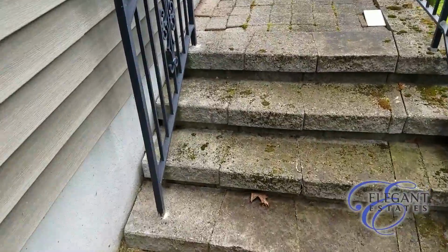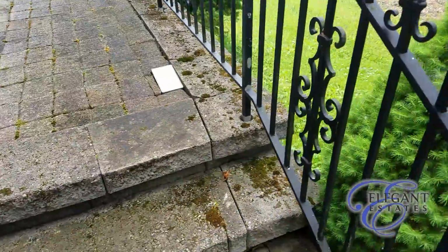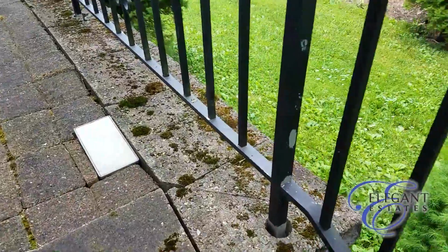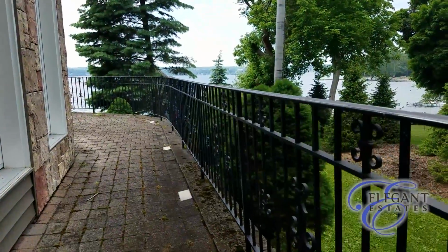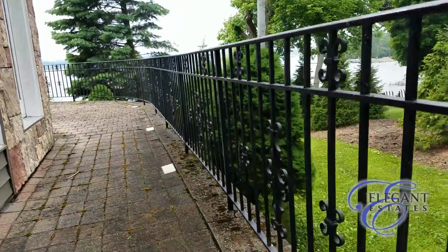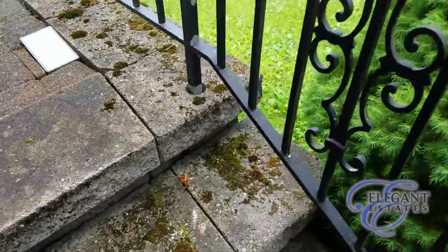And also, railings were not properly installed. You have issues here on the corner of the caps. Railings are really wobbly, so it's possible we could shore those up a little bit in the holes.